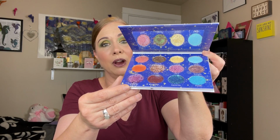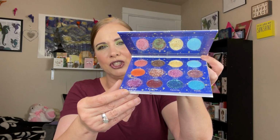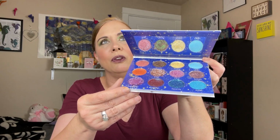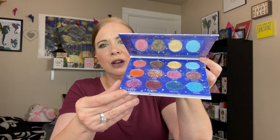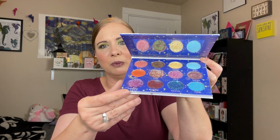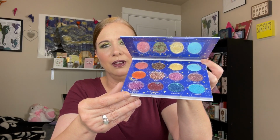And these are all very multichrome, duochrome, metallic, just really fun, different finishes, not just your typical shimmer shade. And that's what I think is so unique about this too. Not just the colors and the flips in colors, but the textures of these shadows are just incredibly beautiful. So much fun. But yeah, this is a tender little baby, tender little morsel here.